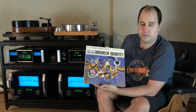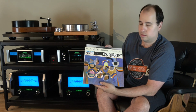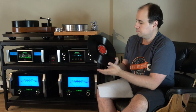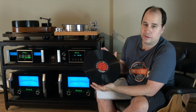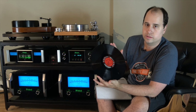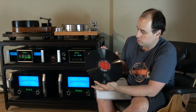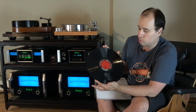This is the 1959 6i stereo pressing. Came out on the 6i Columbia label, same as its mono counterpart. This is the best sounding of all the original versions of this album. Out of all the different countries, Japanese, Netherlands, UK, if you're looking for an original pressing, this is the one to own. Very, very nice sounding record. This was a really well recorded album.